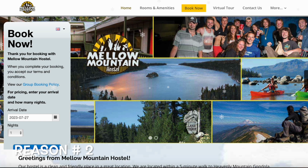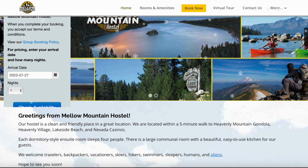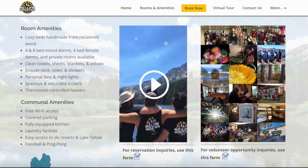The next reason I chose South Lake Tahoe is that there is a hostel called the Mellow Mountain Hostel, and it makes for an inexpensive night where I can stay and get cleaned up after I finish my hike. The following day, the way flights worked out, I'll have an entire day in South Lake Tahoe before getting on the bus in the afternoon and to the airport. So for me, this made for the simplest way of getting to and from the airport and to and from the Tahoe Rim Trail.